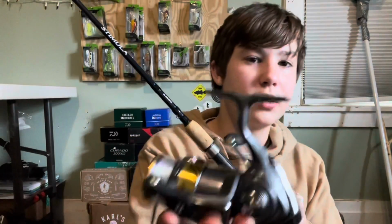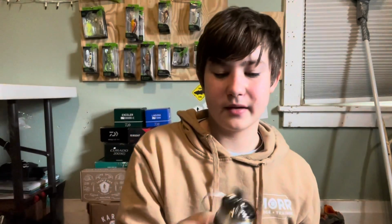Caught all my fish on this reel, and I believe this is like a 5 to 1, which is fine if you're ultralight fishing. You don't need to know a whole bunch about that. That's a 6-foot rod just for catching smaller fish.